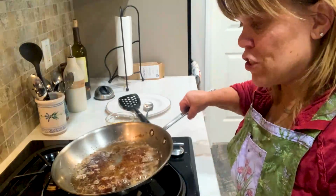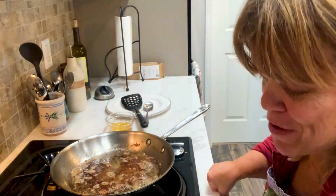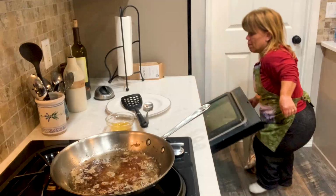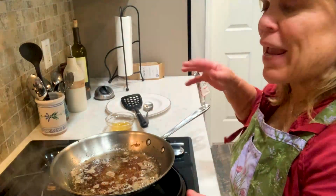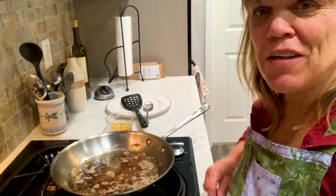And to get all of this goodness out of here, I think I might even add a little bit of red wine into my gravy. So obviously have a pan that can go in the oven. So okay, I'm gonna add my potatoes in and get going on the gravy.